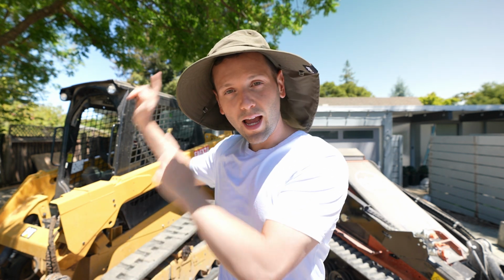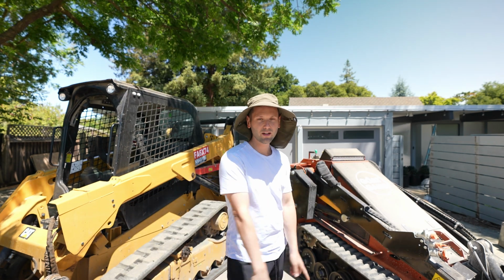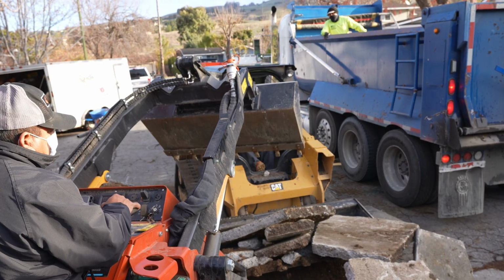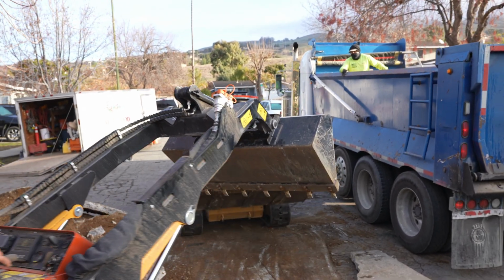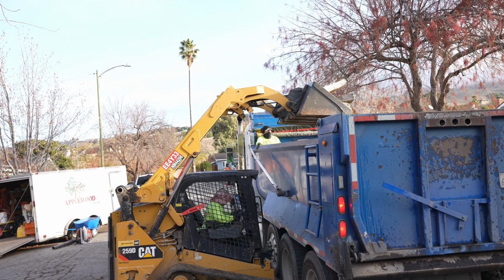Now, after you get the little guy, which one do you get? The big one or the little one? I'm going to tell you straight up. The easiest way to do it is you always get this one. Because I load semi-trucks. Not me personally, but we load semi-trucks. And it's very important to be able to do that at any given time.